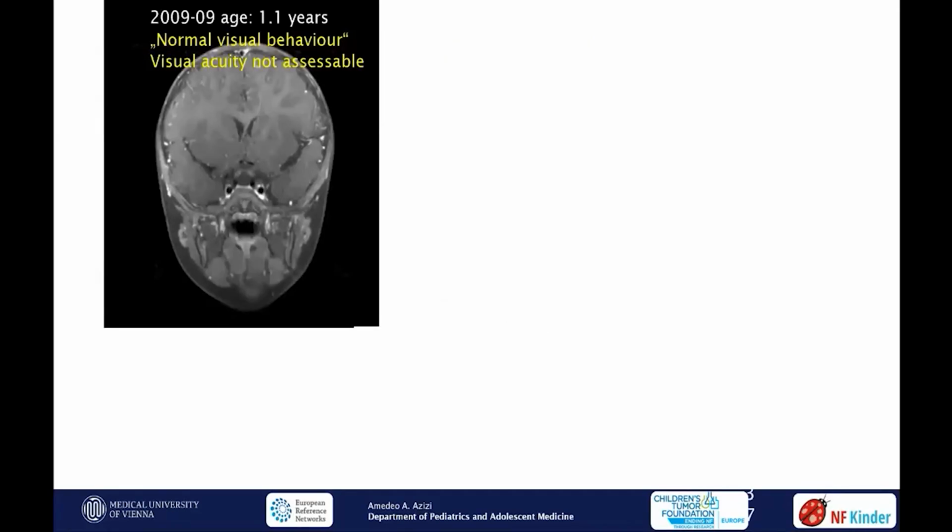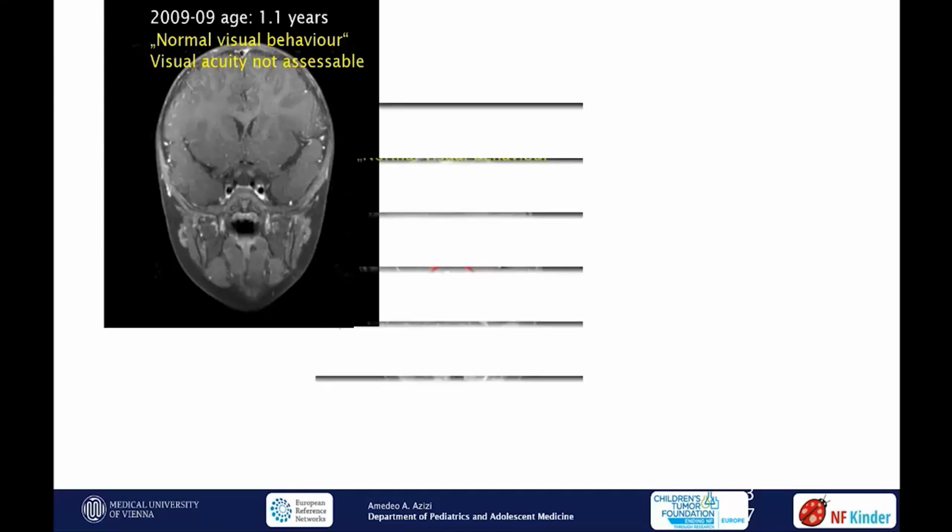This is one of our kids that we've seen. We did MRI screening for that child. We didn't see any optic pathway glioma above the age of 1 year.